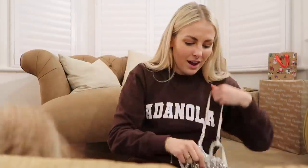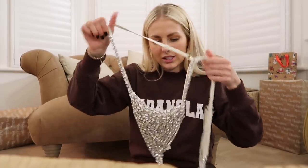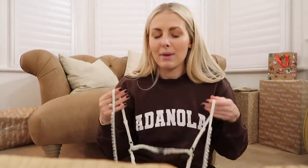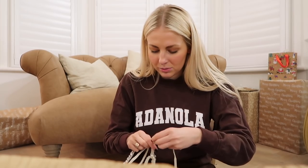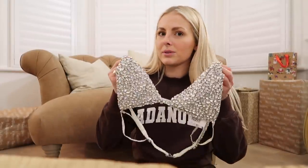So it's like a bejeweled bralette, but do you know what? On its own, I think it looks a little bit weird, but my plan is to wear it underneath a satin shirt, and I think it would look really cool. But I'm actually wondering if I should have got the extra small. So that's a medium, and I just don't really have any boobs.